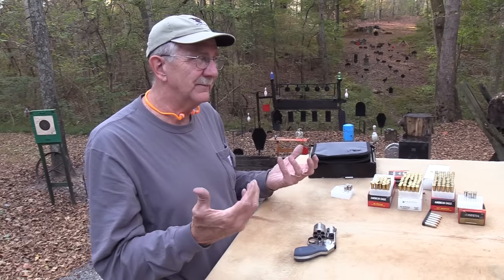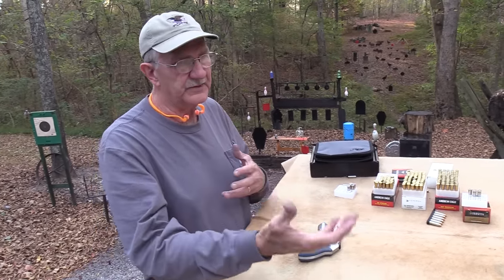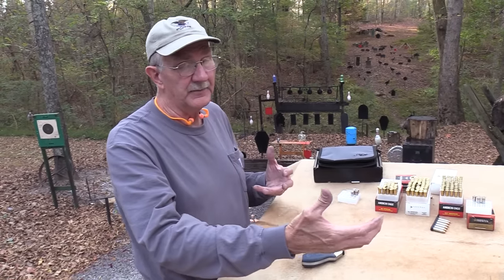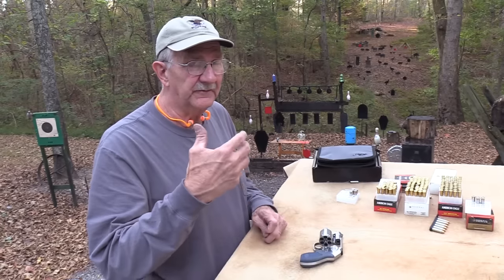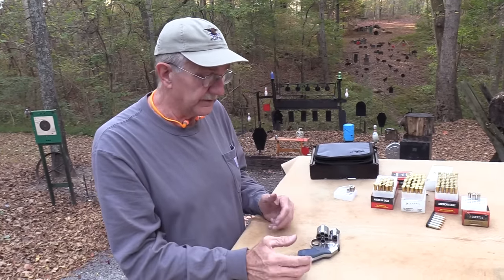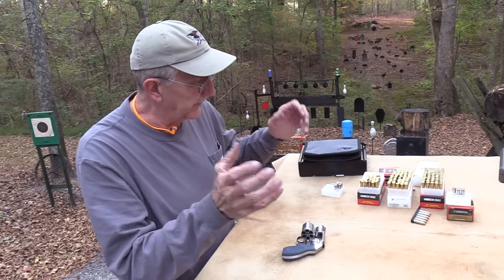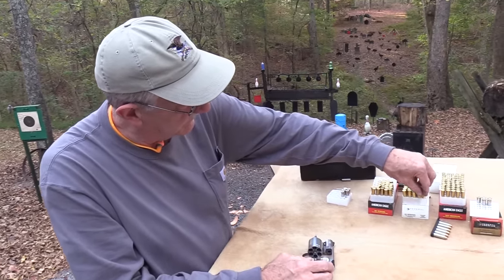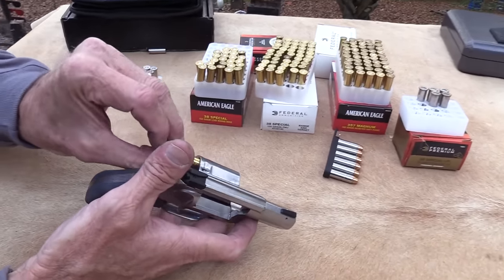I think you probably get less consistency as you're changing ammo. You're shooting four or five different types of ammo. It probably affects your point of impact a little more than, say, a 4 or 6 inch barrel, I think. So I've shot already two different power factors. Here's some stuff that's pretty weak. I'm going to shoot a couple of these.